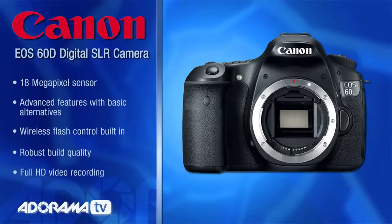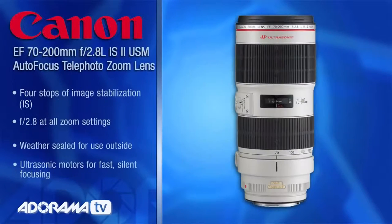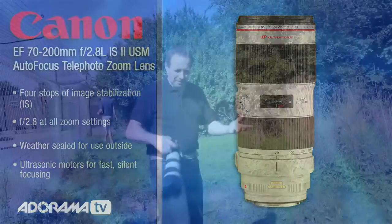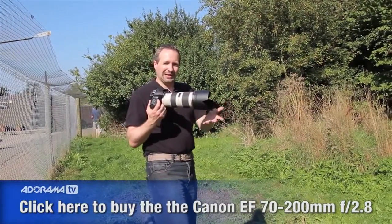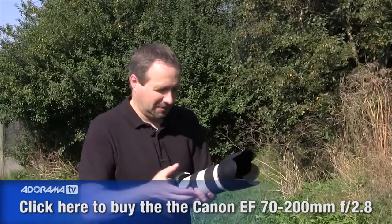Now, as far as the gear I'm using today, I'm using my Canon 60D and my 70-200 f2.8. This is a perfect lens for this sort of wildlife day, because normally when you're doing wildlife, you'd want a 400mm lens, but because we can actually get in so close, we can use a much shorter lens, which is more comfortable, it's more affordable.